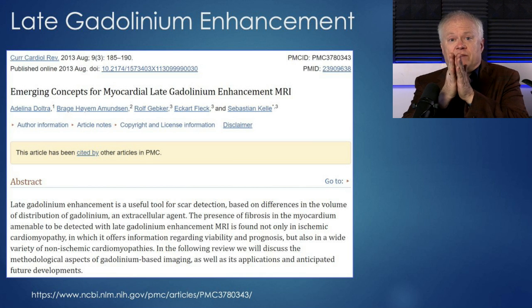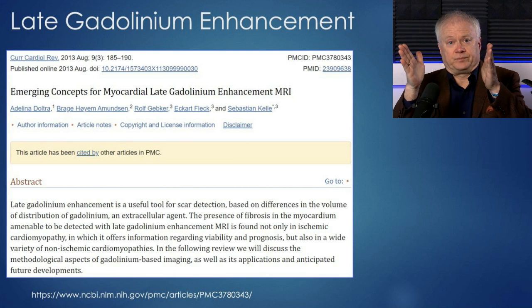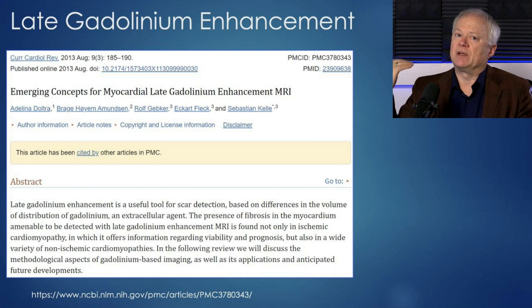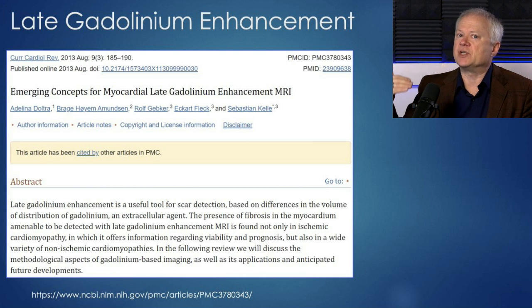So as the scar develops, the cells get further and further apart, and that allows this gadolinium to sneak in there as an imaging agent in that space between. So the more you see of this, the bigger the scar. So it's actually detecting scar formation because it's an extracellular imaging agent.